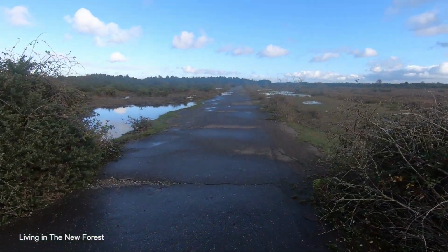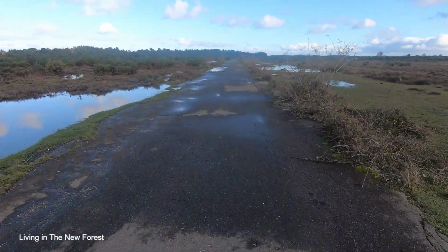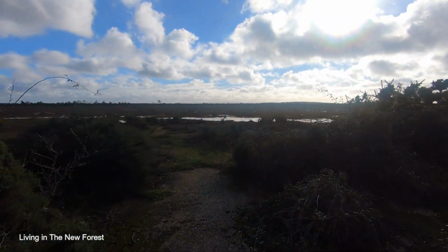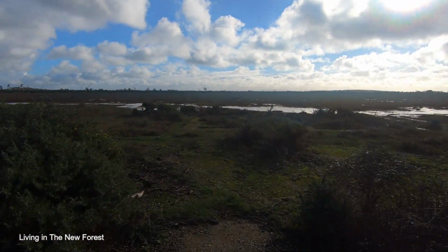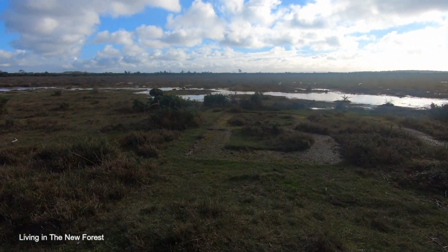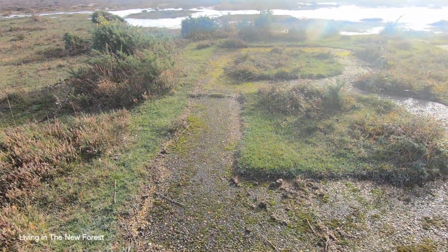A track runs around the perimeter of the airfield, and on the opposite side we can see evidence of the buildings that stood here. If you look hard enough in this area, you can find the letters BL made of concrete and set into the ground. This is located in front of where the airfield control tower once stood.